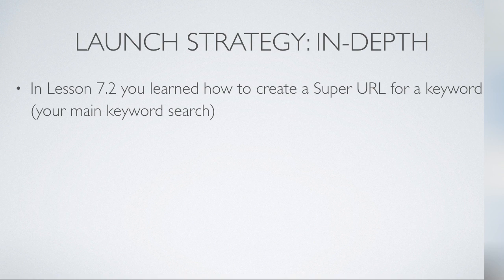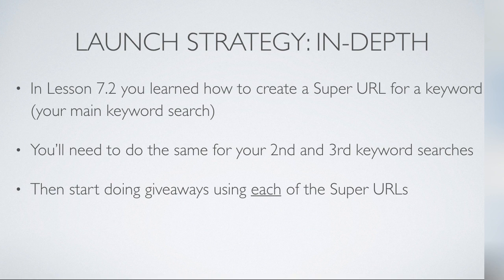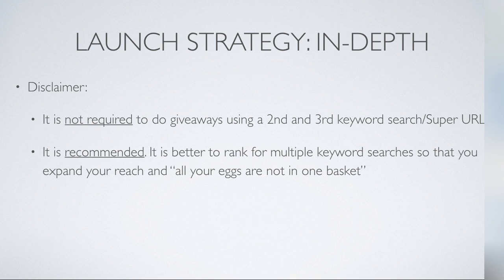In lesson 7.2, for those of you who have watched it, you learned how to create a super URL for your main keyword search. I've already explained what a super URL essentially is. So you'll need to do the same for your second and third keyword searches, and then start doing giveaways using each of those super URLs. There is a disclaimer here. It's not required to do giveaways using a second and third keyword search or super URL. It's simply recommended. It's better to rank for multiple keyword searches so that you expand your reach and all your eggs are not in one basket. Hopefully you understand that concept.